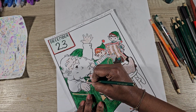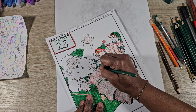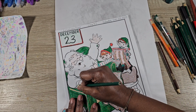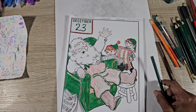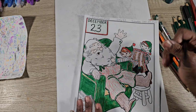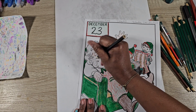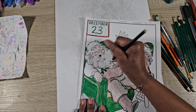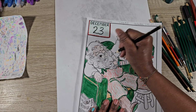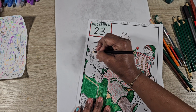All right. Now he looks like a happy Santa. Now let's give him some hair. Okay, he's got it, but it's just all white. But it needs to have something in there.